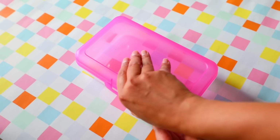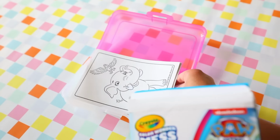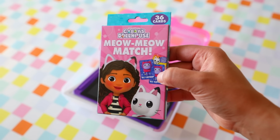So I feel like you can do something fun with these to have them prepared for when you're out and about with your kids and you have to keep them entertained. Dollar Tree has so many great products that work inside of here. You just got to make sure they're going to fit inside of the pencil case that you buy. I got the Crayola Color Wonder mess-free coloring pages and markers. This reusable drawing tablet is amazing.